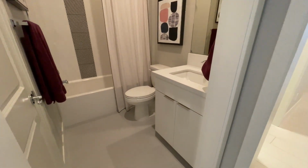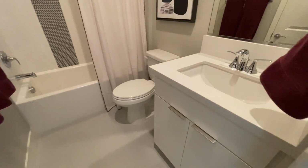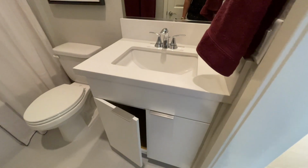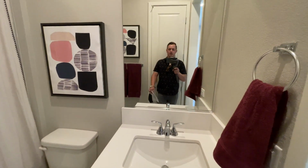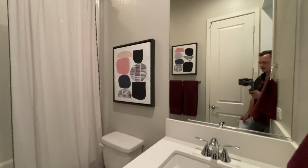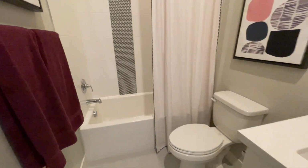Awesome. We have our vanity. And again, these are definitely upgraded vanities. Yep, soft close. They did the undermounted sink. Really clean looking. You have your small little backsplash. And then, ooh, what do we have here? There's a door. So we have our toilet. We have our tub shower combo.